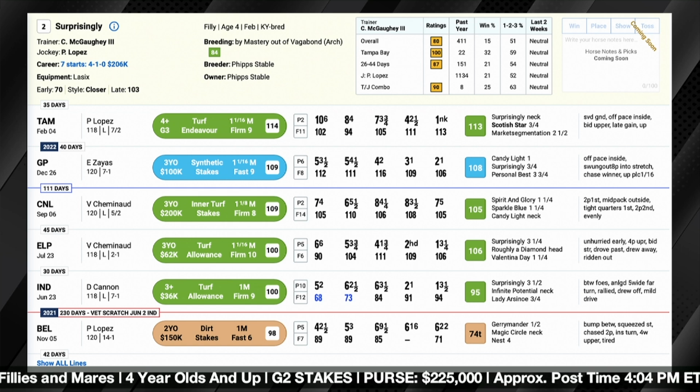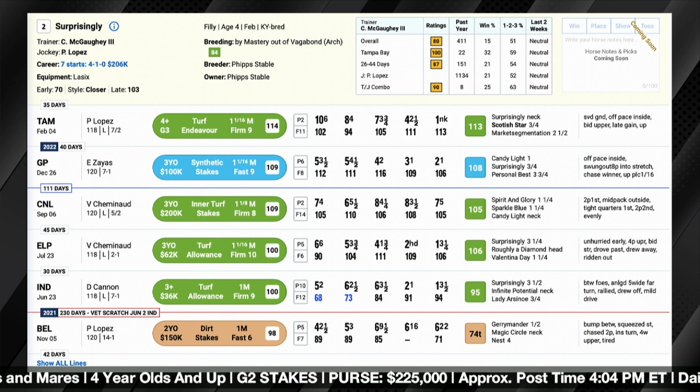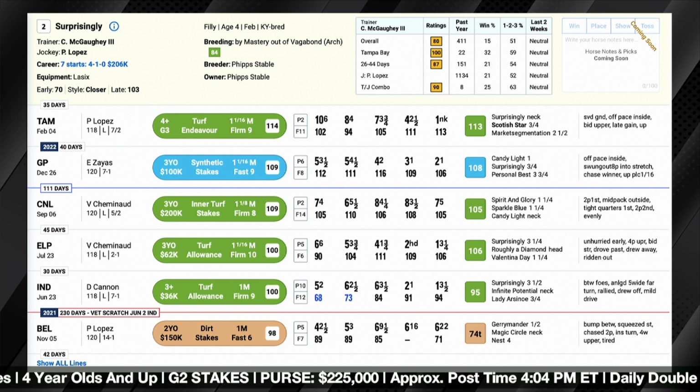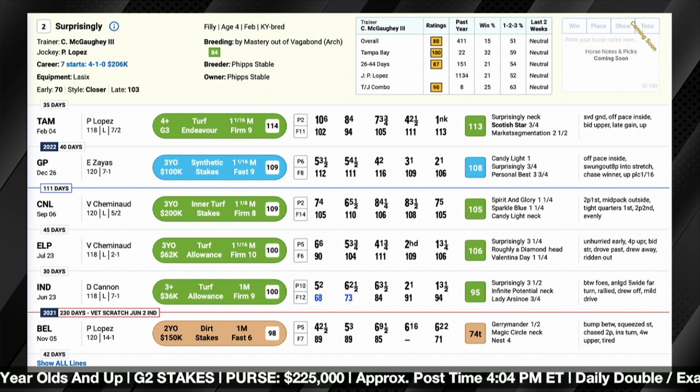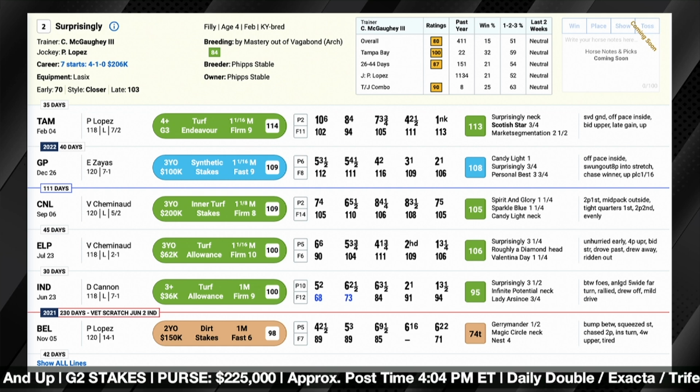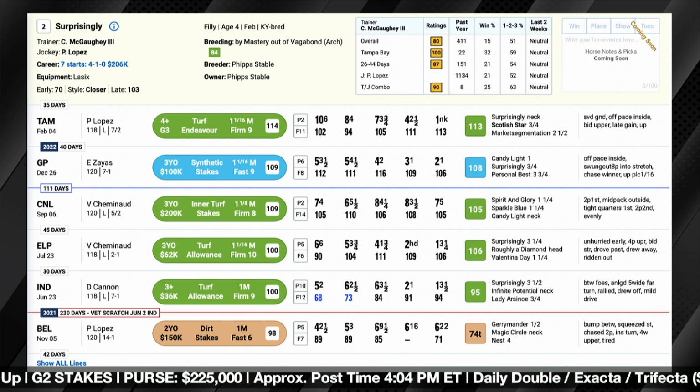Yeah, Surprisingly got an absolutely perfect trip last time. A great ride from Paco Lopez to just barely get the job done. She's going to have to improve again. She's going out for a trainer, Chick McGaughey, who does tend to get horses to improve over time and later in life, but she's going to have to take that next step forward.